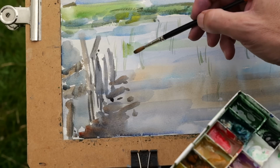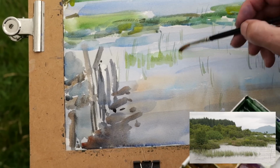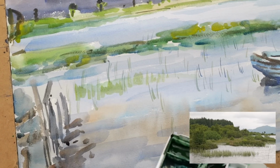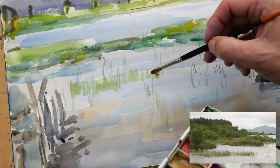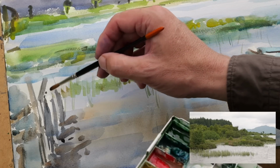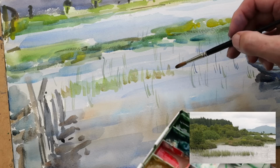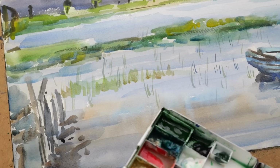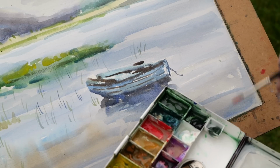There's a bigger clump of reeds now, which I'm going to try and pop in, but I'm going to pop them in a mass, sort of lumps of it, and then add a little bit of detail at the end. So you give it the sort of base values. Here, flies everywhere. So I put the little red buoy in here, which I think is quite a nice little touch.